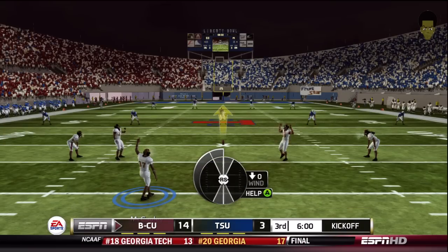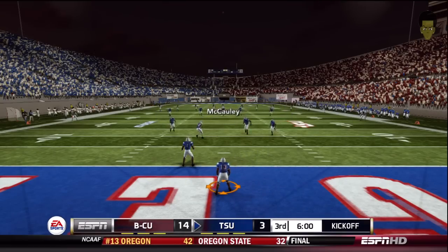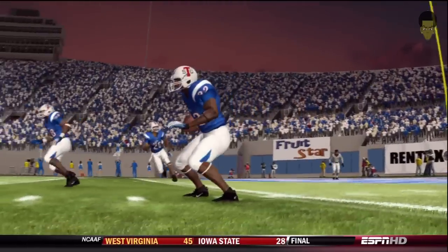And we're just about set to get things underway here in the second half. Maddox back to return. Excellent kick, and it goes into the end zone, down for a touchback. Let's review some of the action from the first half.